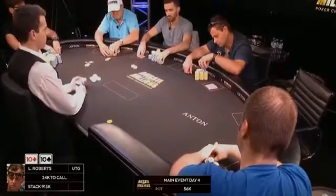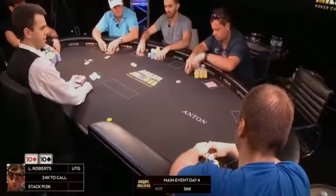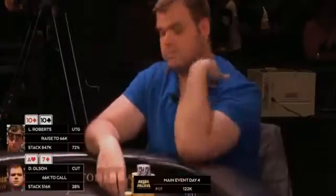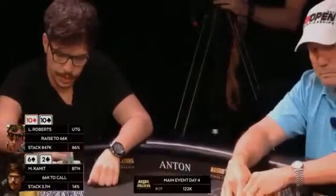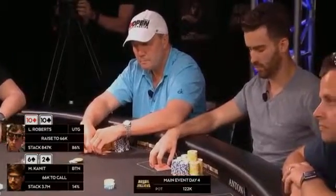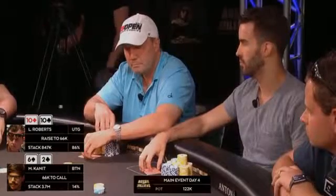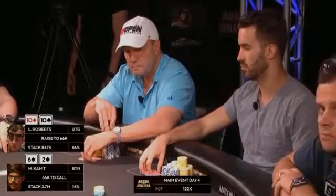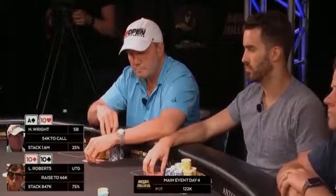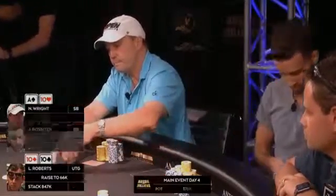Luke Roberts with a pretty good hand, two 10s. Seat 3 raises to 66,000. Sorry, seat 4. Seat 6 folds. Around to the blinds. Seat 1 folds. Action over to Nick in the small blind with ace-10 offsuit. This may be the last hand before the break. Seat 2 calls. Seat 3 folds.